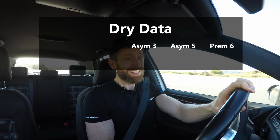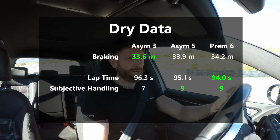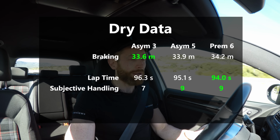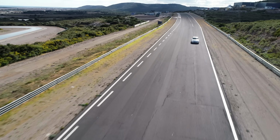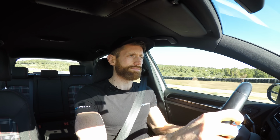The lap time, the all-important lap time, is nearly a second quicker than the Asymmetric 5 again, which didn't translate in the dry braking results and all the wet braking results, but it's still a fabulous performance from this PremiumContact 6. So fair play Continental, and let this be an example of why, although it's called the PremiumContact 6 and not the SportContact 6, because that's the bigger brother, this is still a really nice handling tyre. So good work, Continental.